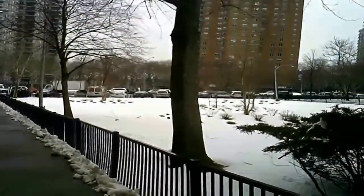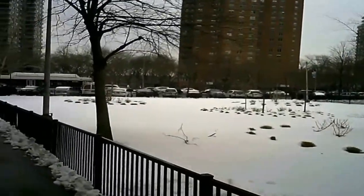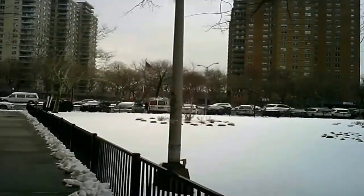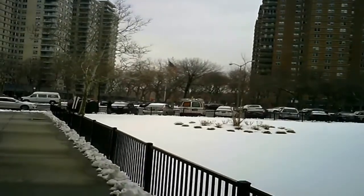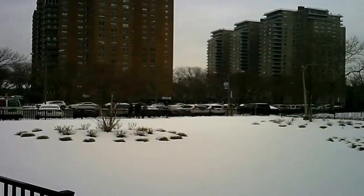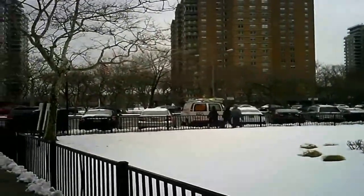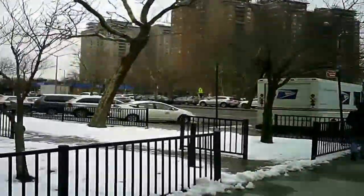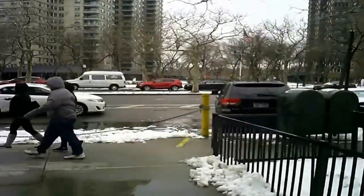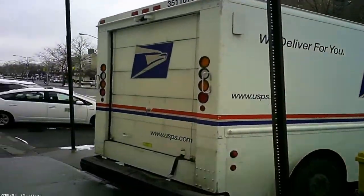Again, walking north with building 4 of Trump to my left, and off in the distance in the middle to the left of the frame is building 3 of Warbasse. In the center, kind of towards the right, is building 2, and every so often building 1 is popping into the frame. Yeah, it's building 1 right now. And building 3 across the street, building 4 and 5 behind the postal truck.